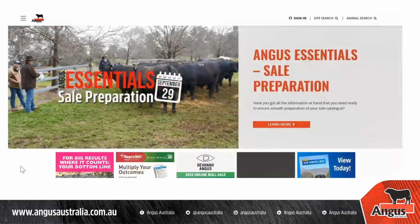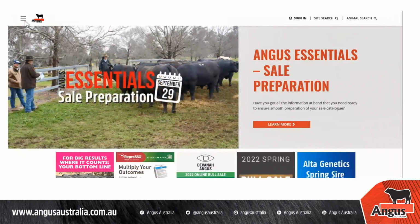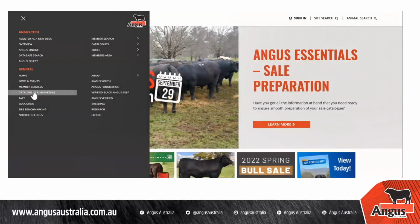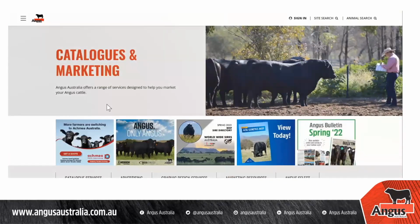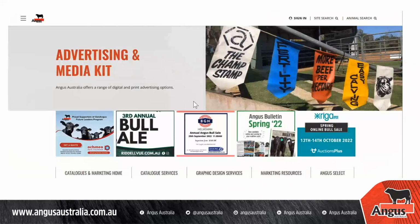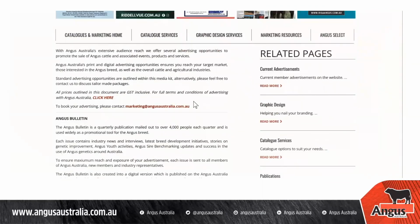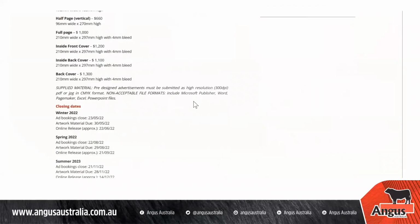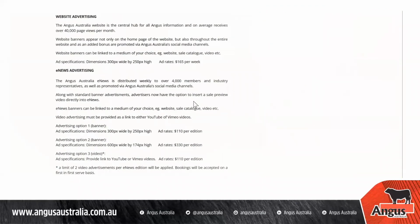And just like with our sale catalogue services, everything you need to know with regards to our advertising opportunities can be found on the Angus Australia website under the catalogues and marketing tab. If you go into here and then click onto our advertising option, it lists all the available opportunities that are there for you. It lists all the prices and everything else that you need to know with regards to advertising with Angus Australia. And like we always say, if you do have any questions about this, please do not hesitate to get in contact with us.